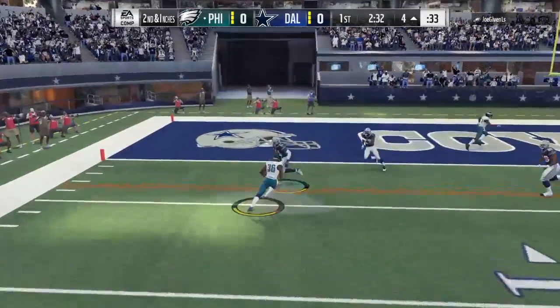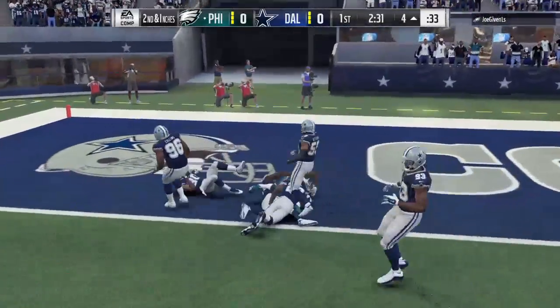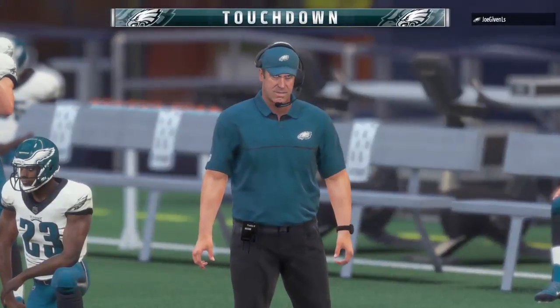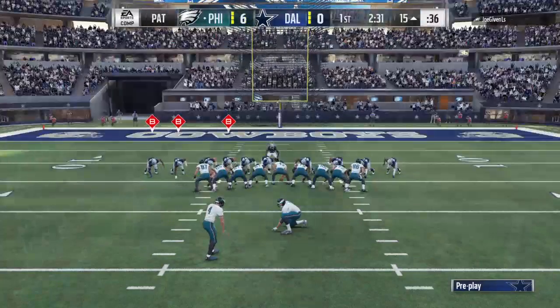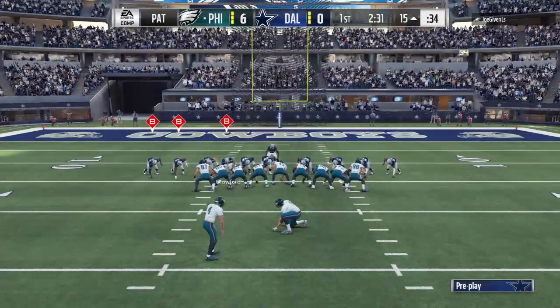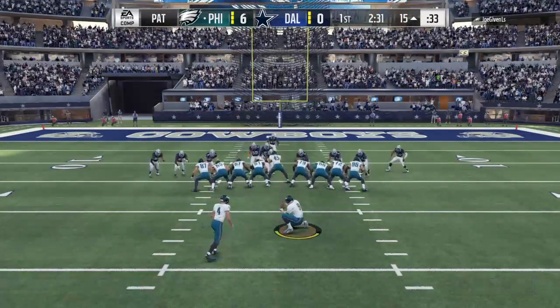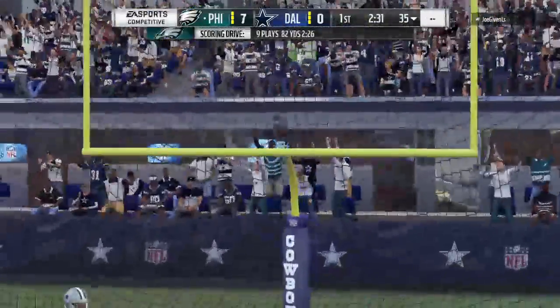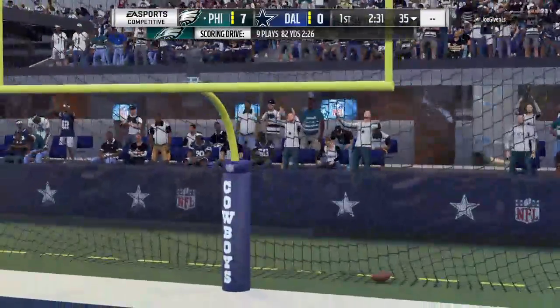Shotgun now for Wentz. That's complete right around the 8. And he is into the end zone. Touchdown, Philadelphia. Jay Ajayi from 4 yards out. And the Eagles drive right down the field and score on the opening drive. And it's up and good.